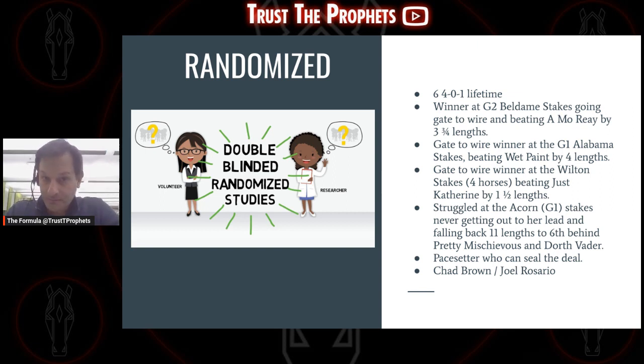Randomized. Winner at the G2 Beldame Stakes, going gate to wire, beating Amore in that one. Gate to wire winner at the G1 Alabama Stakes, beating Wet Paint by 4 lengths, and gate to wire winner. You can see a pattern here.